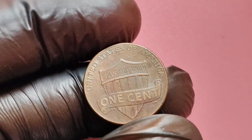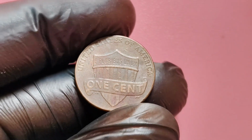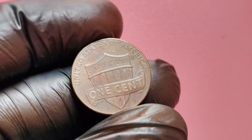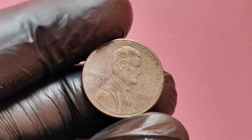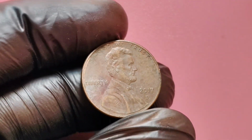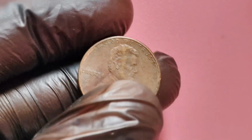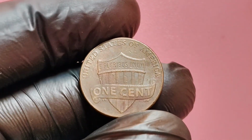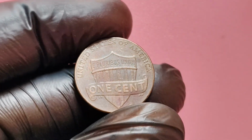In summary, while not every 2017 D penny is going to be worth a fortune, there are certain variations that could make one of these coins worth as much as $1.7 million. Look for features like double die errors, examine the coin's condition, and if you think you have something valuable, consider getting it professionally graded. With some patience and a bit of luck, you might just discover a hidden treasure in your pocket change.